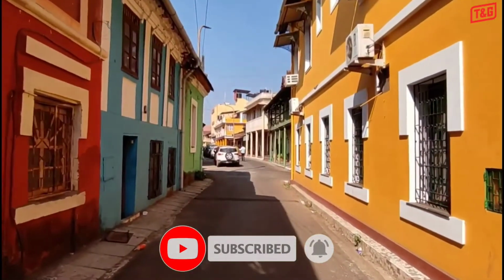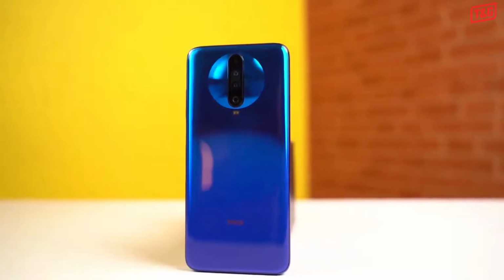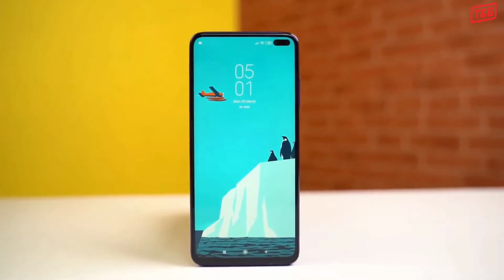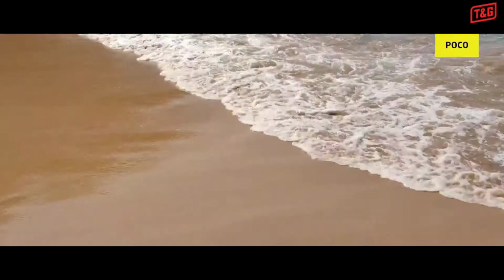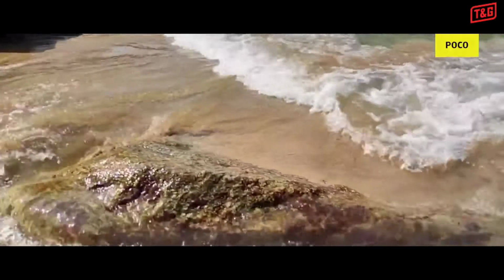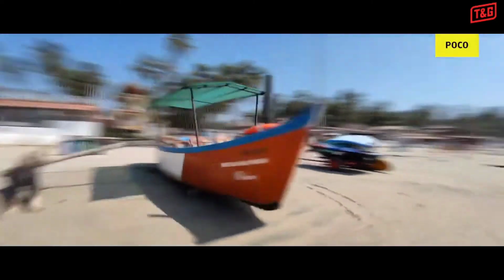The phone has dual in-screen cameras on the front, a 20MP primary camera supported by a 2MP depth sensor for selfies and face recognition. The X2's camera system can record at 4K and slow-motion videos at 960fps with electronic image stabilization support. It also supports raw image capture and a vlog mode with 7 styles.